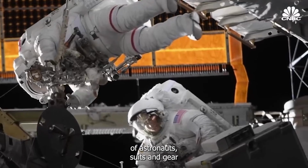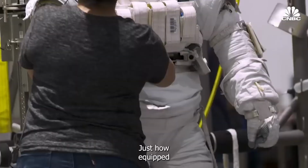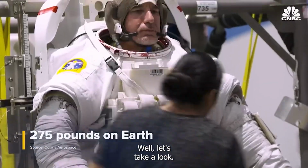We look at the history of astronaut suits and gear before turning toward what the very near future holds. Just how equipped is the modern astronaut? Well, let's take a look.